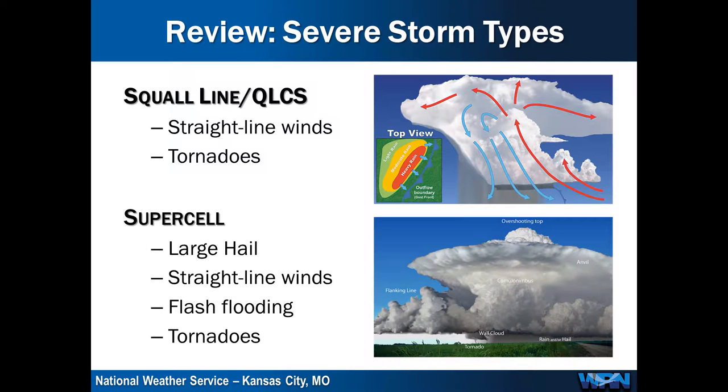There are a lot of different storm types. We're only going to focus on two here. The first would be a squall line, sometimes called a QLCS, but we'll call it a squall line here. And that's just a conglomeration of storms that's all moving out in one direction. Because of that, the main threat with them tends to be straight line winds. You get all of that precipitation coming down, pushing out in the same direction, and so it kicks out a really strong outflow and creates some strong winds.